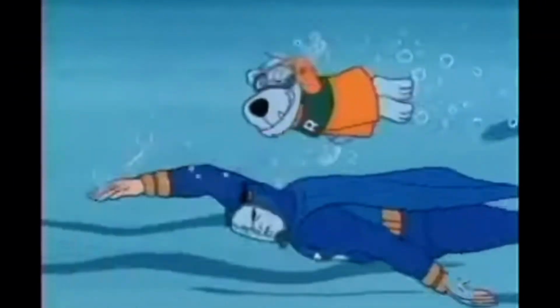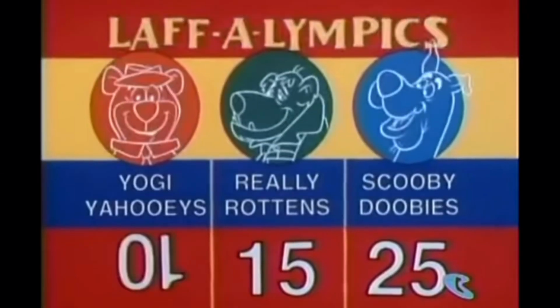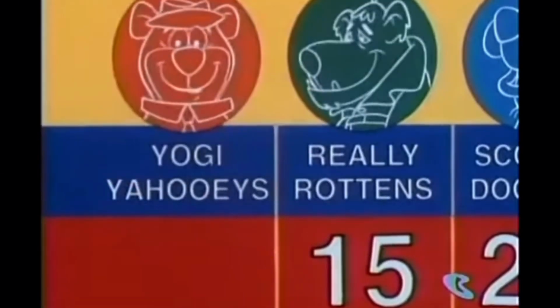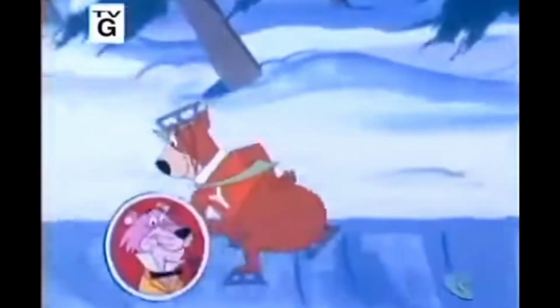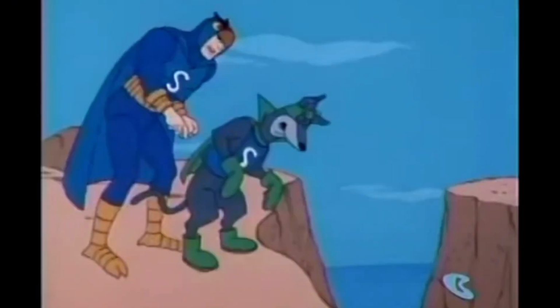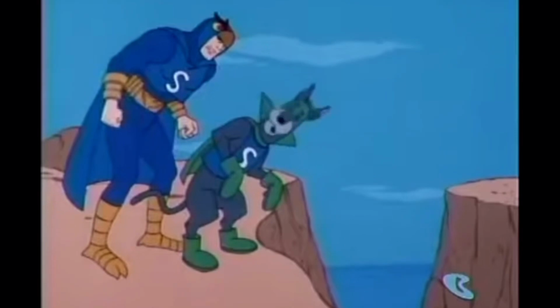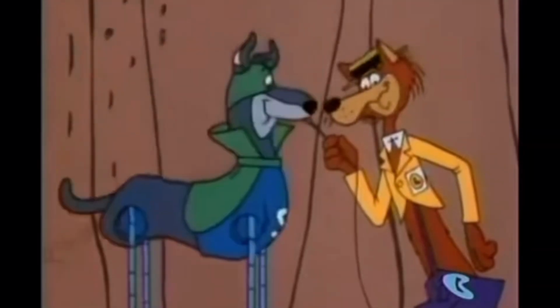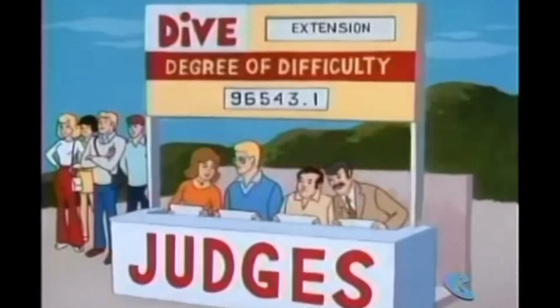Laff-A-Lympics. Take the Olympics, add a dash of wacky races, remember that, mix in a plethora of Hanna-Barbera characters, and you get Laff-A-Lympics. Debuting in 1977, this ambitious crossover featured three teams: the Scooby-Doobies, the Yogi-Yahooies, and the Really Rottens, competing in wacky events around the globe.